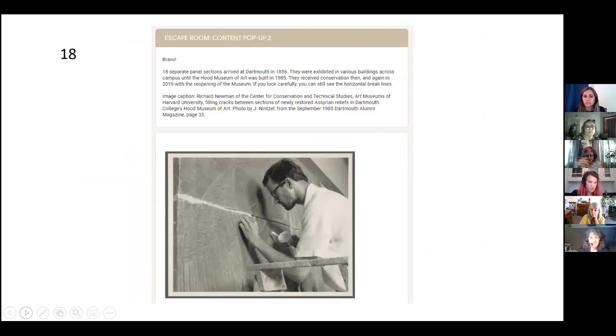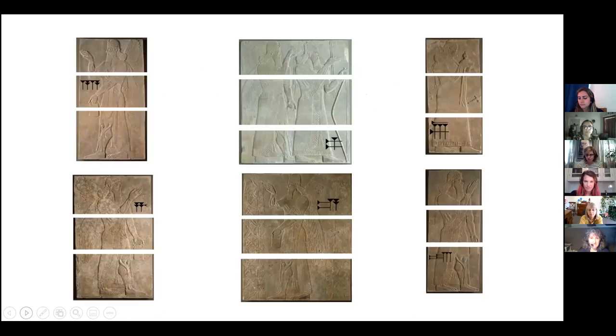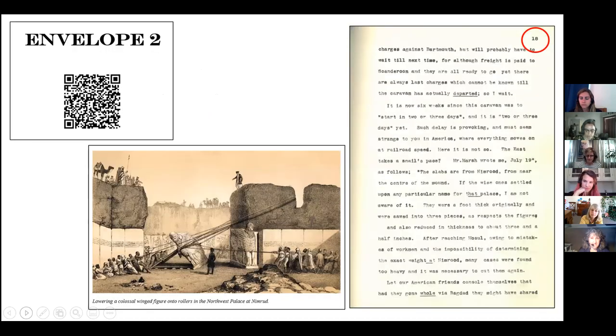Some of you solved this problem fairly quickly, and I let you know that there are in fact three ways to solve this problem. First of all, you could simply solve the math. You may also have realized that there were 18 pieces of the puzzle that you received in this envelope. Each panel, as you know, historically was cut into thirds. 6 times 3 equals 18. Also, those of you who are very observant may have noticed the page number on the second archival letter, which is in fact 18.